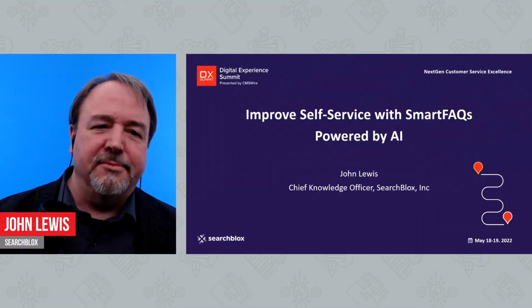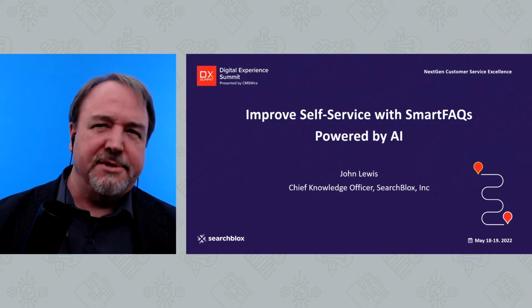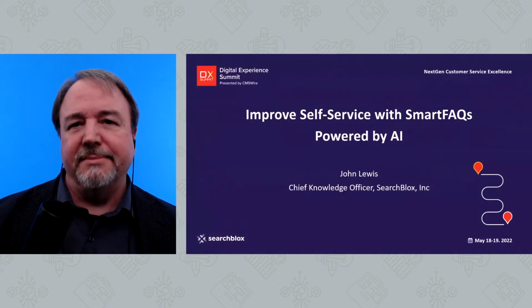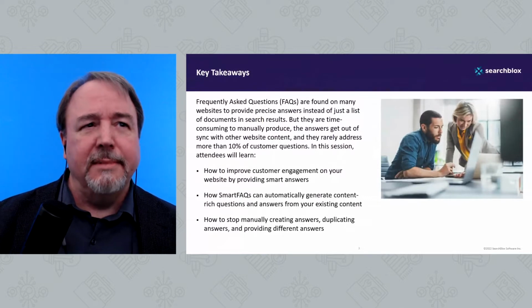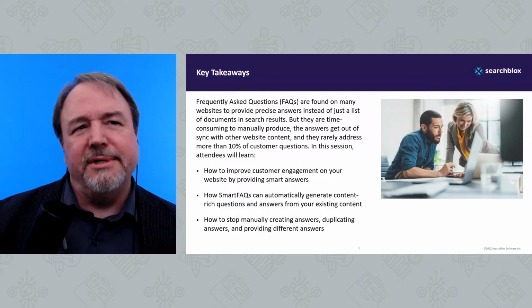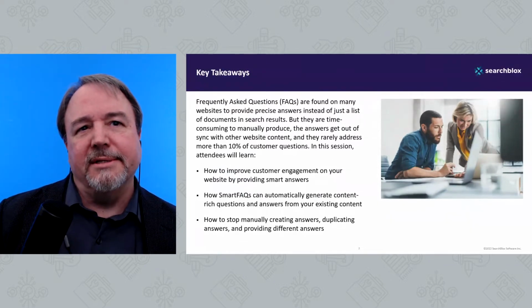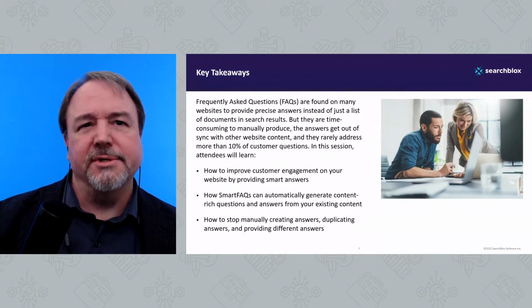I'm John Lewis with SearchBlox. Today's topic is Improve Self-Service with SmartFAQs powered by AI. Frequently asked questions are found on many websites to provide precise answers instead of just a list of documents and search results. But they're time-consuming to manually produce, the answers get out of sync with other website content, and they rarely address more than 10% of customer questions.